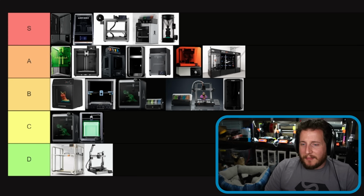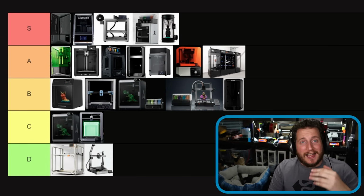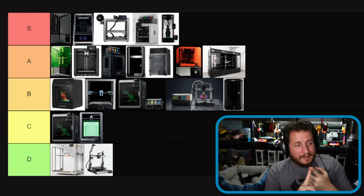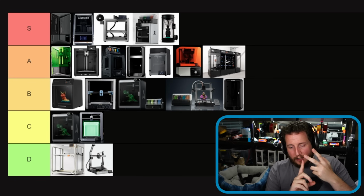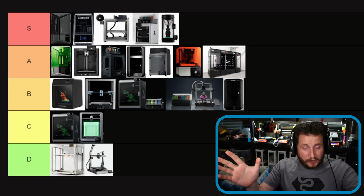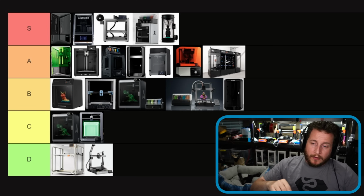Next up, 2 fails of my own. We're gonna start off with my tier list, because I missed a lot of printers on that tier list. I'm sorry. We missed, you all called them out. The Positron's not on there. The Q1 Pro is not on there, and the Micronix printer. I'll rank them right now just so you guys know where I would put them, right?